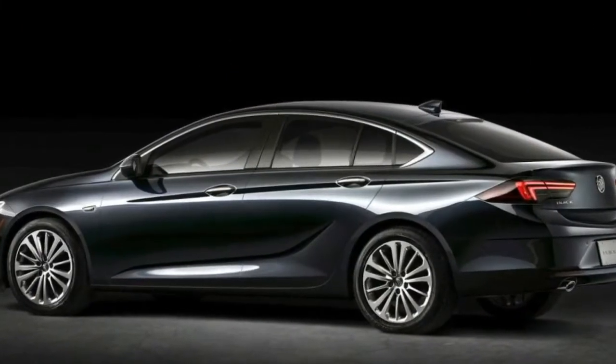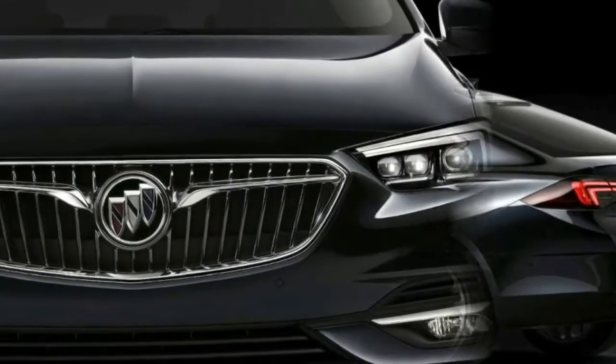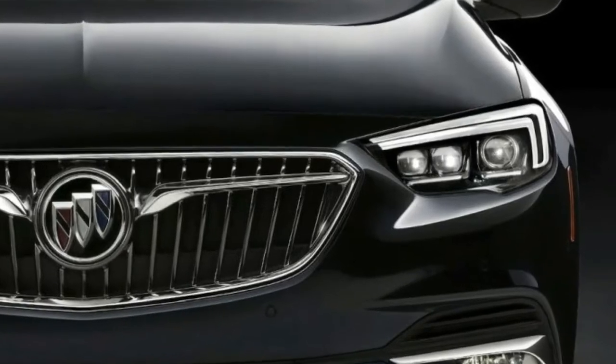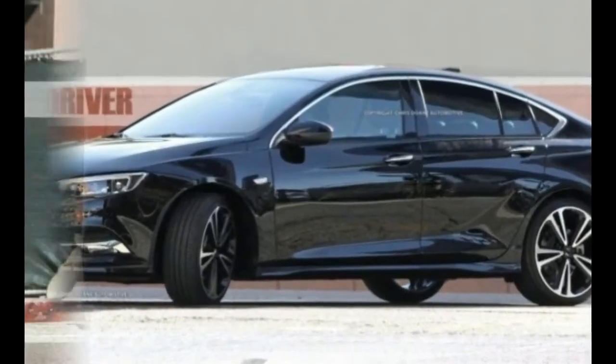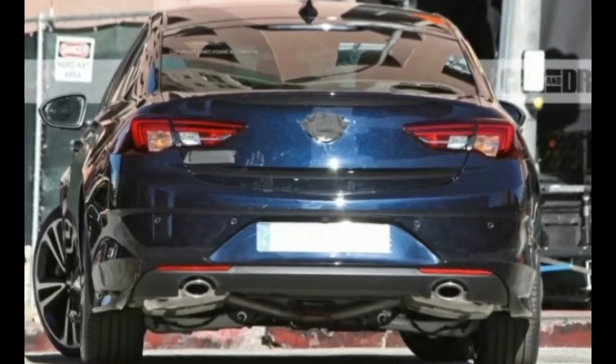The last Regal was a bit dowdy, but not this one. Relying on the strengths of recent concepts like the Avista, the new Regal Sportback adapted some very handsome looks that have been adapted to other new Buicks with varying degrees of success. Alongside the Enclave, I think the Regal Sportback is one of the prettiest new Buicks in some time.